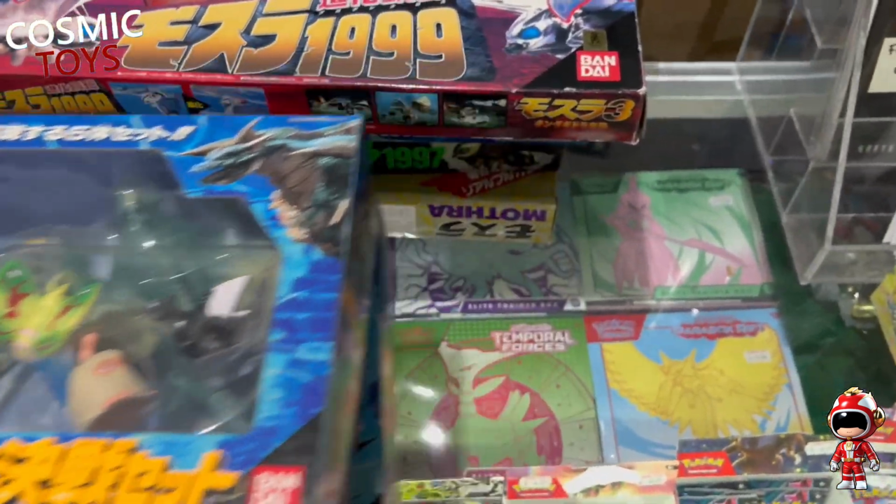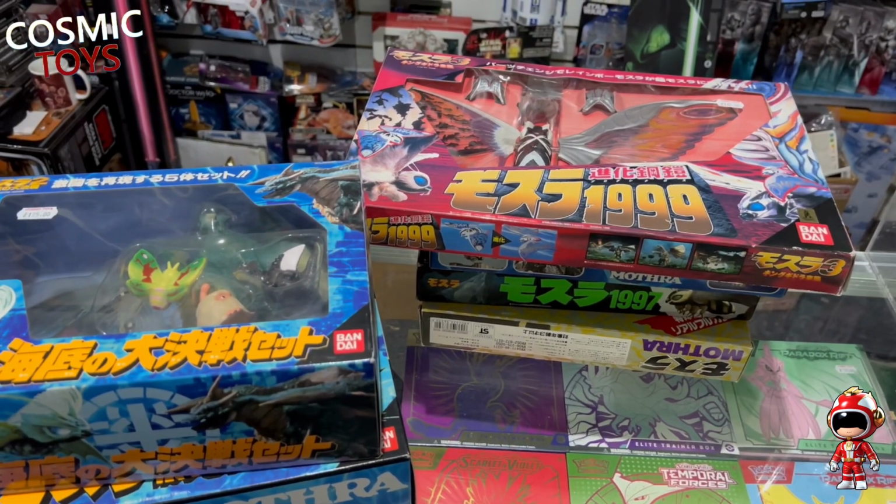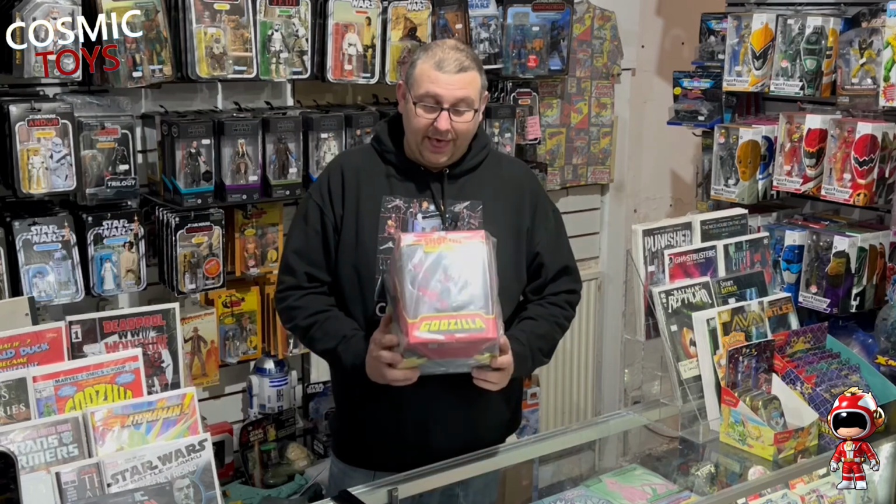So lots of Mothra stuff to find somewhere for now. And sticking with the Godzilla theme, and that very same customer actually, he traded me in towards some of the Mothra things. This awesome Super 7 Shogun Godzilla. This one's a San Diego Comic-Con exclusive as well.